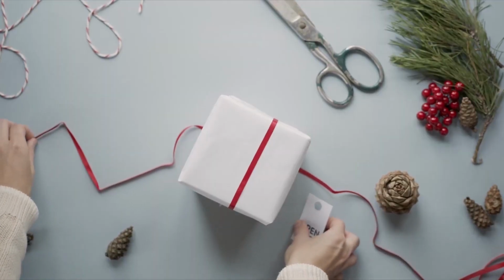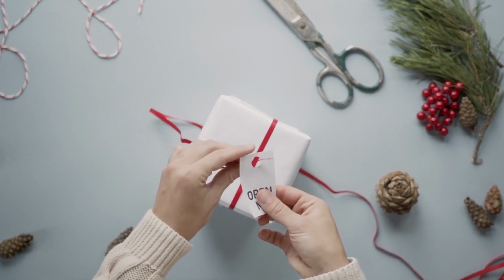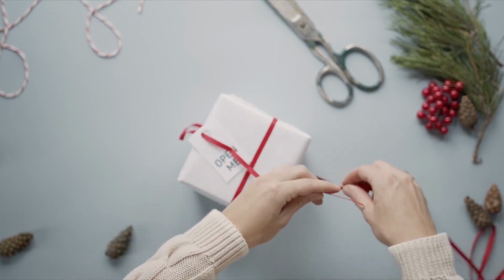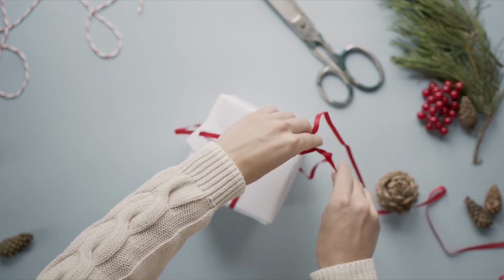Instead of purchasing expensive packaging materials, you could get creative and design your own unique packaging by using recycled materials like colorful paper, ribbons, and even fabric scraps, and it will not only save you money, but it will also make your brand eco-friendly and stand out in the market.